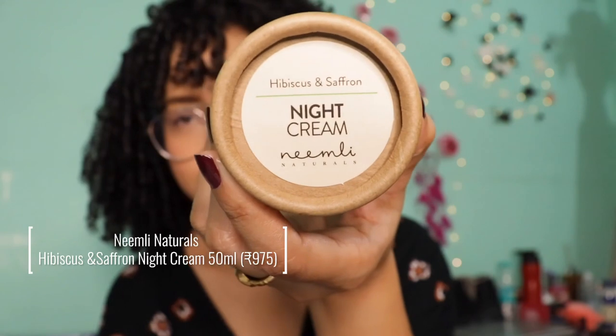And next I bought a night cream from Nimley, this one. And this is how it looked under. But oh, the smell is so good. Oh my god, the smell is very, how to say, very cool, very minimal, very mild, not that hard. It smells like flowers. Yeah, and let me see this one. Oh my god, my hand is slippery now.